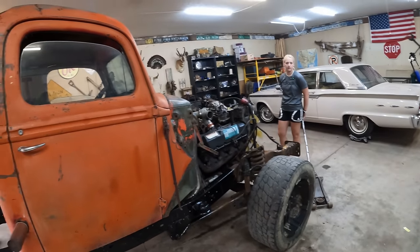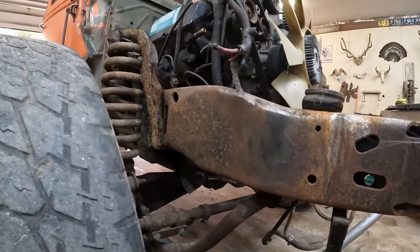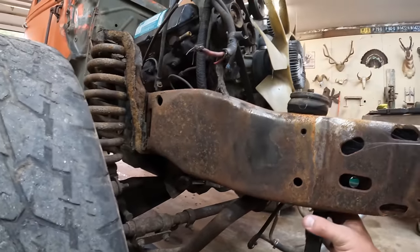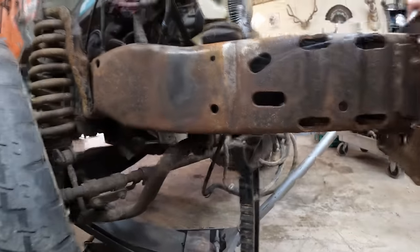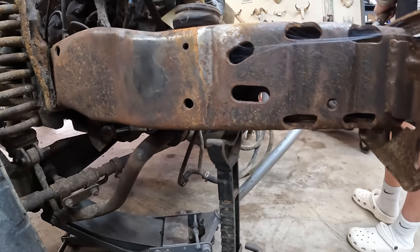Wait, the front or the back? Where does this go on here? We're putting it there? Putting it there. Interesting. Very, very interesting. So I let it down now? No, you gotta take the tire off first, and then you can let it down.